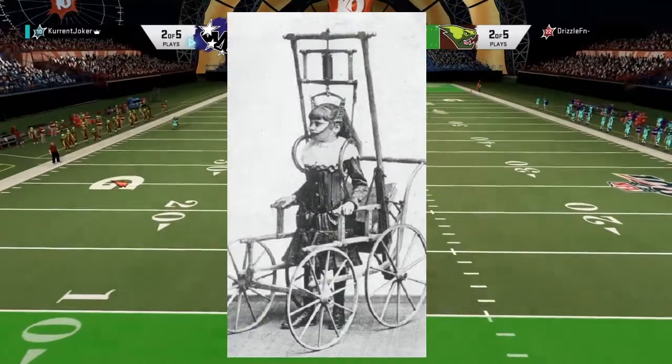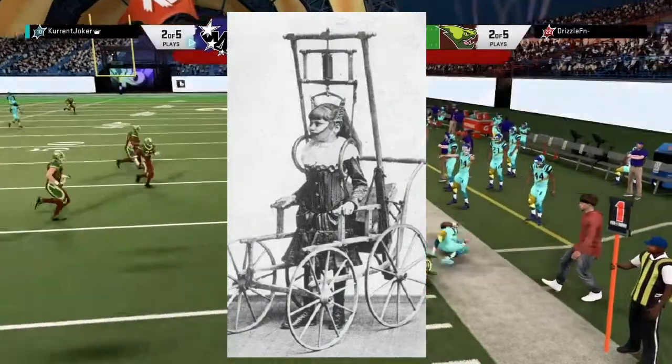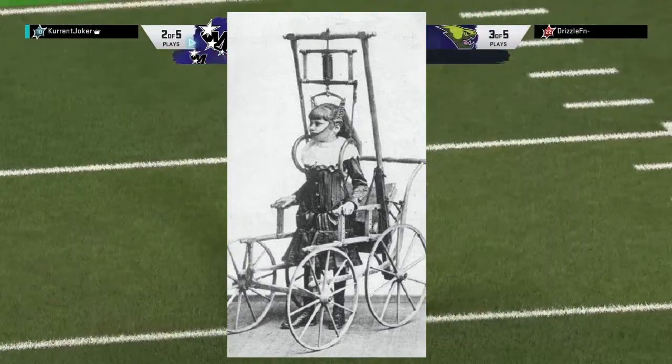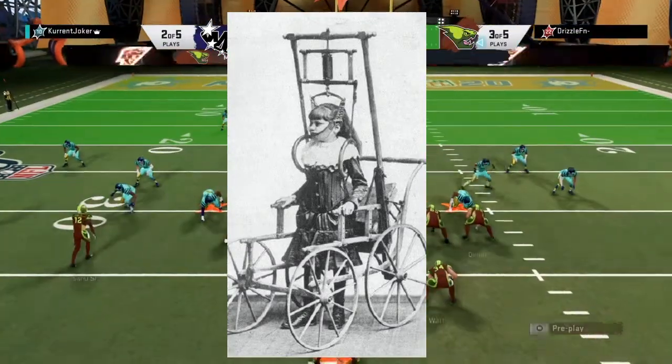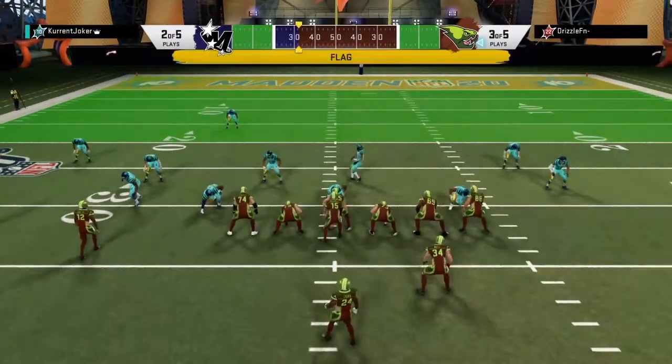And look at it. It's got 4 wheels. It's got those little bars that gymnasts use. It's got the hoops that gymnasts use. Honestly, this could have been used to train for the Olympics. Honestly, look at it. It's even got a little head thing.